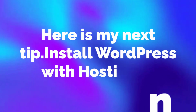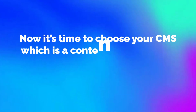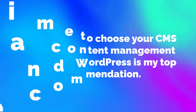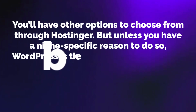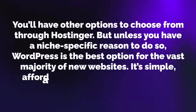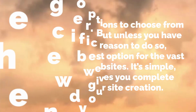Install WordPress with Hostinger. Now it's time to choose your CMS, which is a content management system, and WordPress is my top recommendation. You'll have other options to choose from through Hostinger, but unless you have a niche specific reason to do so, WordPress is the best option for the vast majority of new websites. It's simple, affordable, and gives you complete control over your site creation.